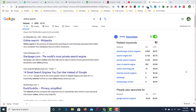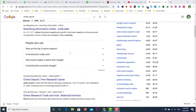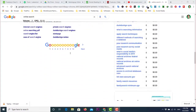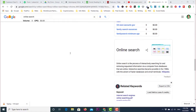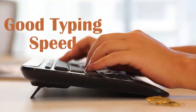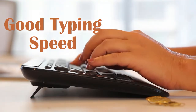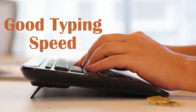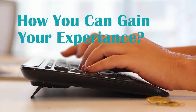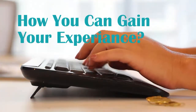If your customer says that they need a list of the best companies in Atlanta with the website, location, name and phone numbers, then you should find the information online, which is very easy. The next one is good typing speed, which will help you get more data entry jobs and complete them. I will also explain exactly how you can gain experience in data entry jobs without getting involved in real projects.